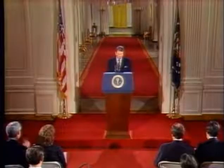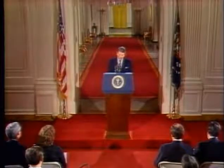By the spring of 1986, worldwide terrorism had reached unprecedented levels. President Reagan's patience was wearing thin.